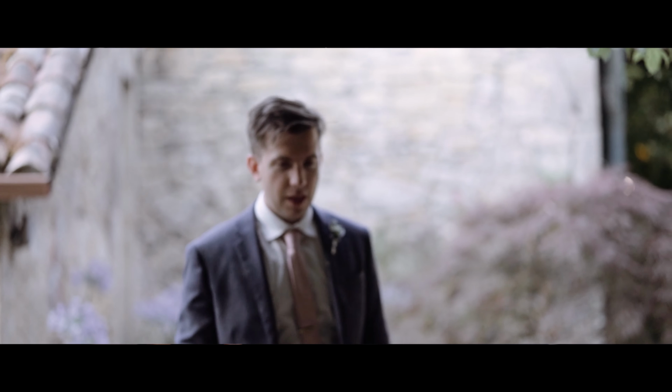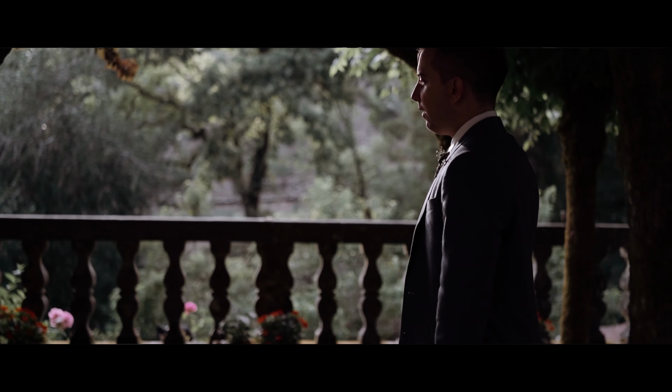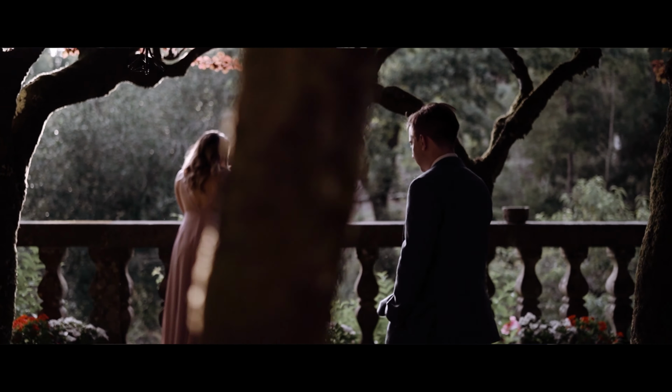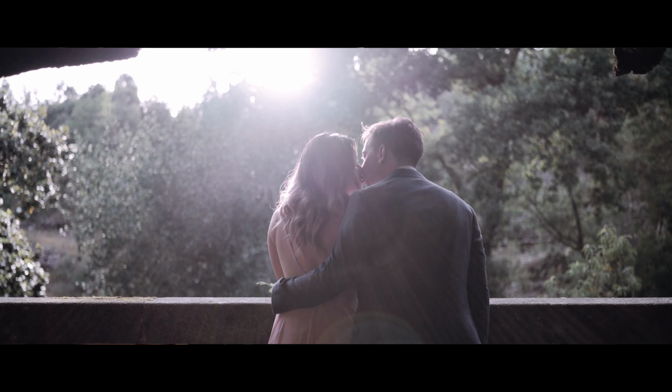Let the shot breathe. Let the shot happen. And if you get something out of it, great. If you don't, no problem. But that slow motion, because you shot in 60p, can save you later when something happens so fast, but you want that moment to breathe a little more. You want that moment to linger a little more in the film. You have slow motion there to back you up.